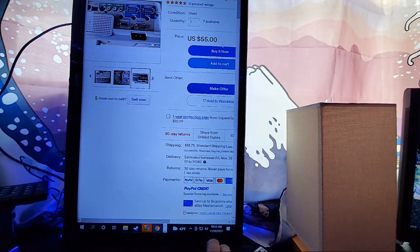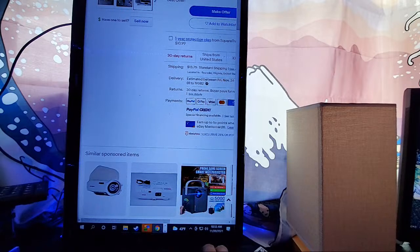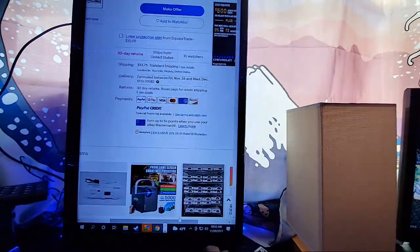$55. They want $55 for this. Boy, I could sell stuff on eBay with no problem. Other people's stuff I can sell. I used to sell on eBay. I used to be a top seller on eBay. I sold vintage toys. Don't do that anymore. I sold vintage toys to support my company.